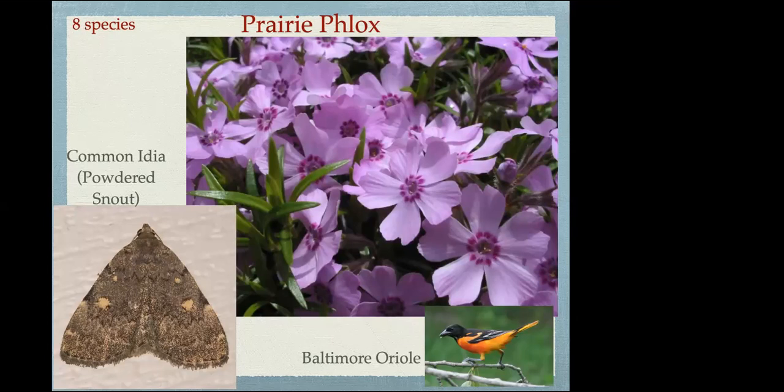It is ideal for butterflies, and they will land on the petals and they will go to the narrow tube in the center of the flower, and it's ideal for a moth or a butterfly tongue. It blooms May, maybe even to the end of June.